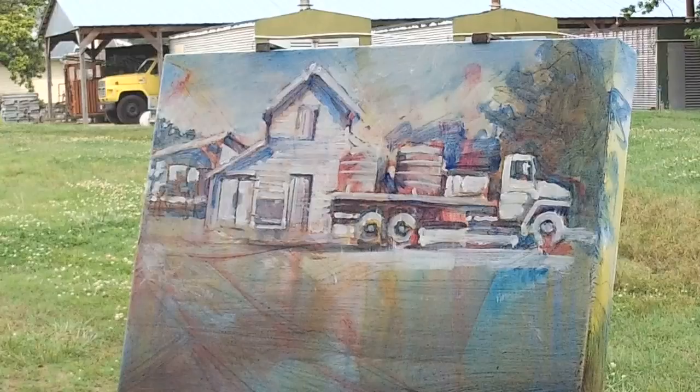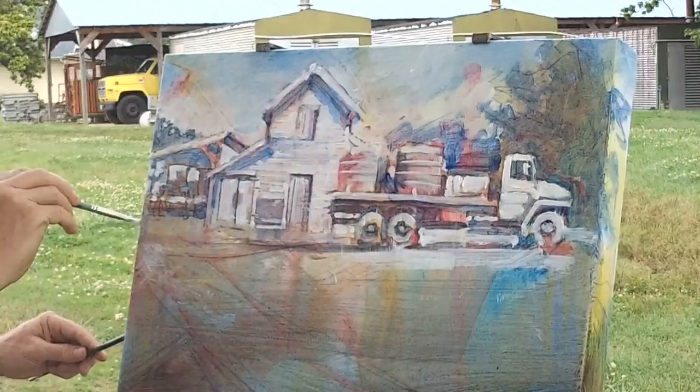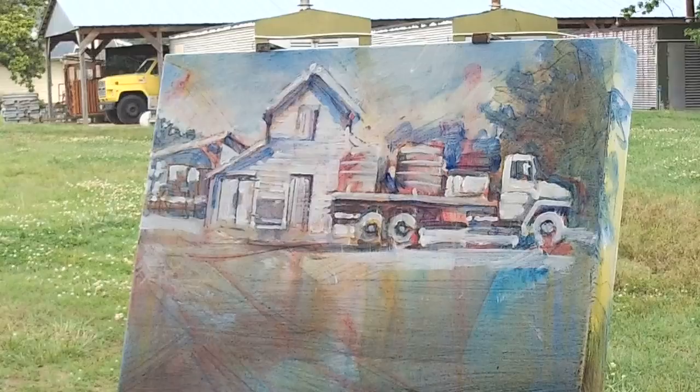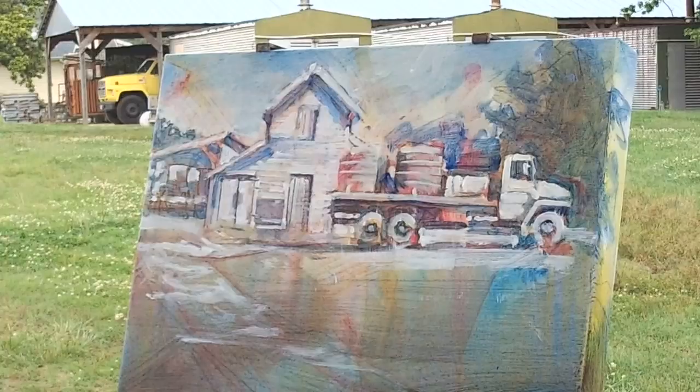It seems to me it's gotten a good deal cloudier out here since I first arrived. I did take a picture, I'm happy to say, relieved. I took a good, decent picture of this view before I started painting, so if I need to, I can go back and reference that photograph.